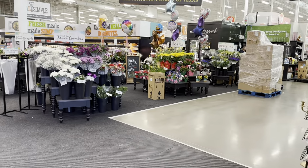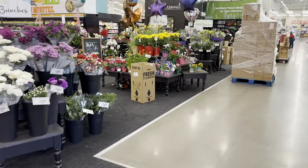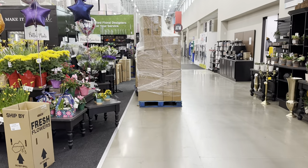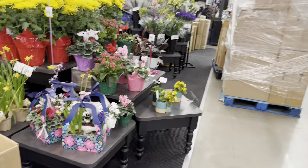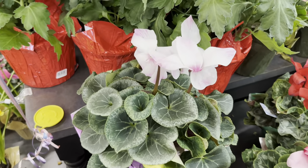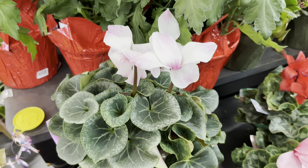Now we're just going to go over here, and it looks like there's a pallet of plants. The thing about HEB, this local Texas grocery store, is they get restocks at least twice a week for plants. And as it's warming up, they're going to get even more plants. Since it is a grocery store, my plant foldies, I will show you guys more of the blooming flowering plants. For those that are here for the aroids, there aren't nearly as many aroids, but you will find some interesting ones.